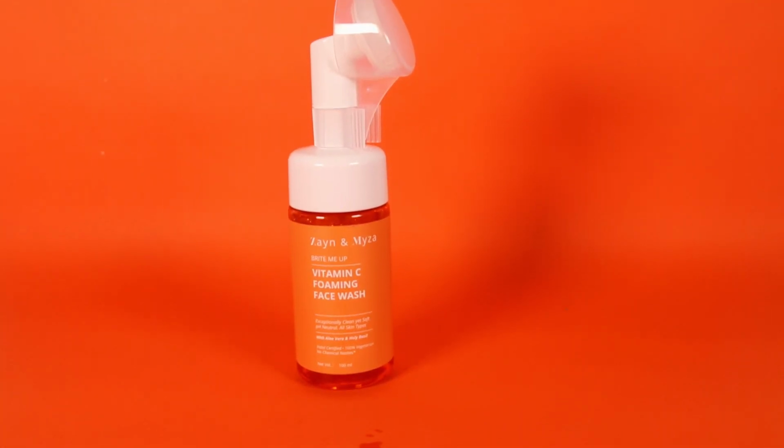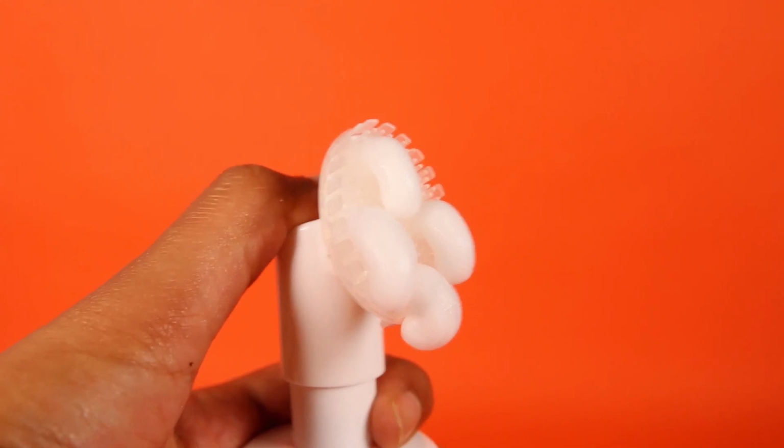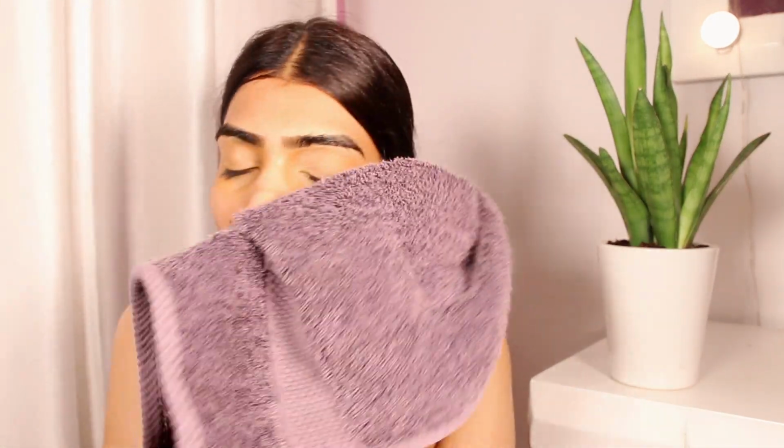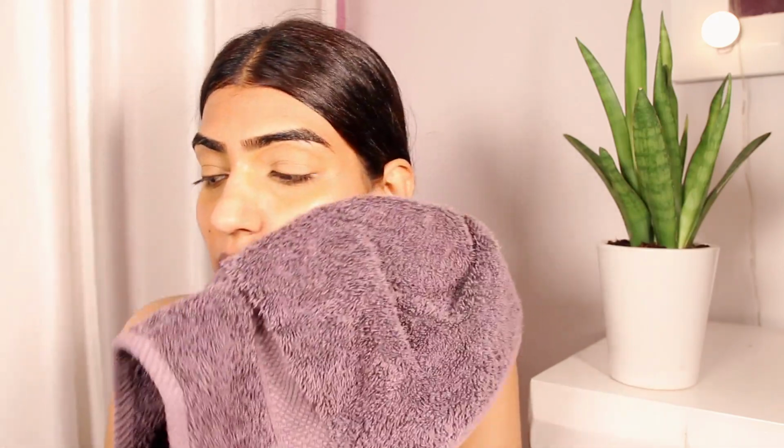So guys, the first product which I'm going to be using today is this Zayn and Myza Vitamin C Foaming Face Wash, which helps in removing the deeply embedded impurities from your skin. The dirt, pollutants, grime is going to be taken away without disturbing the natural oil barrier of your skin. Also, it helps in brightening up your skin, making it supple, helps in minimizing the pores. And when you end up washing your face with this face wash, believe me guys, it is gonna make your skin super supple, soft and glowing.